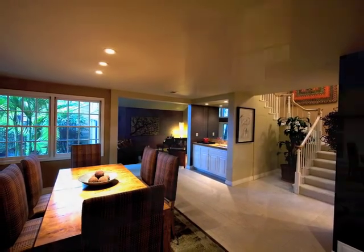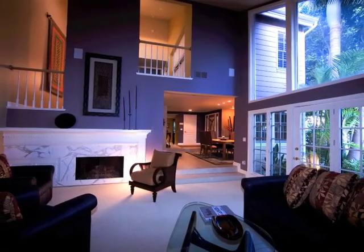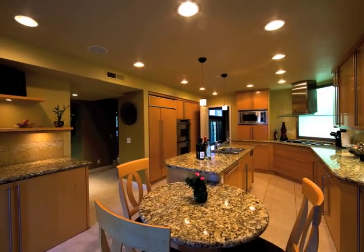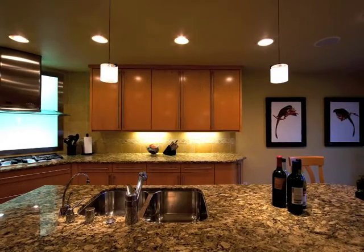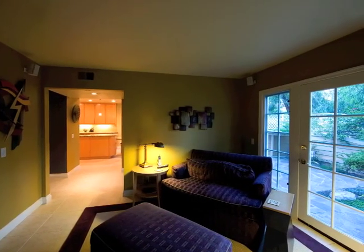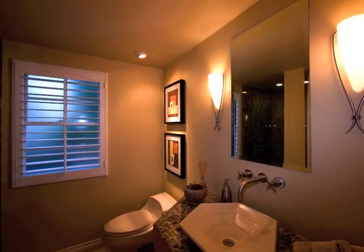Formal dining and entertaining is incredible, including the two-story high living room beneath a soaring window wall and vaulted ceiling. The contemporary gourmet kitchen is expansive yet intimate, with warm-toned granite countertops, custom cabinetry including a hidden laundry, and top-of-the-line appliances. The downstairs bedroom den enjoys patio access and bathroom convenience.